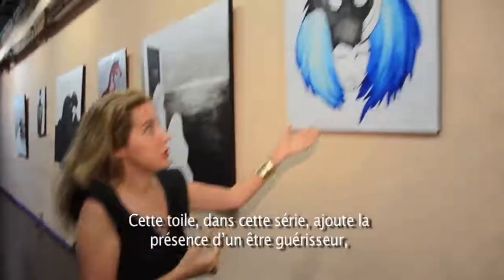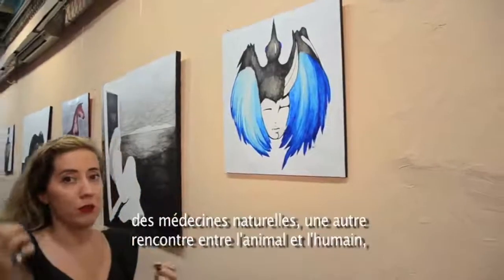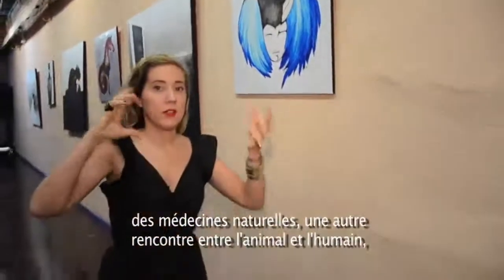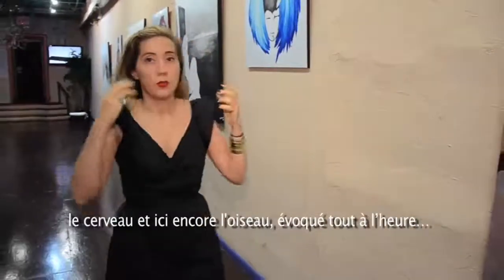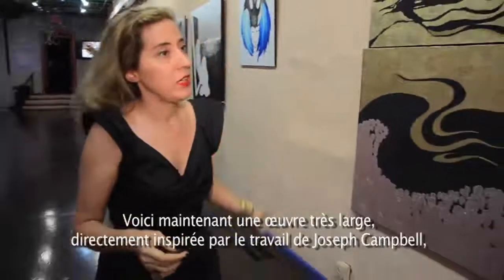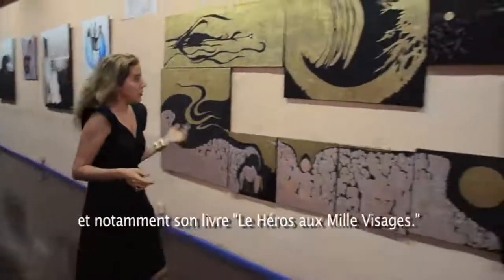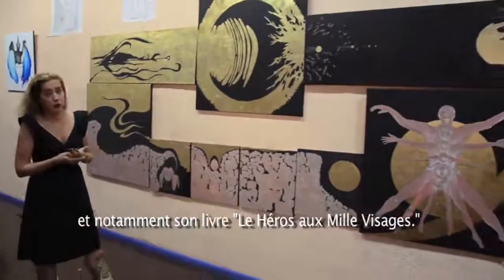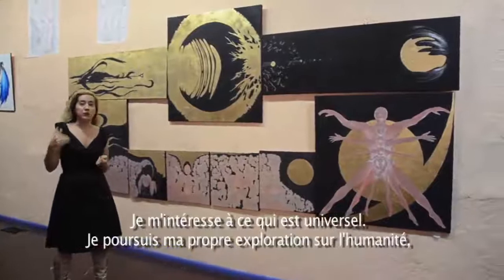And this is also a piece from that series, where it's more the idea of the healing power of being between the animal and the human and the cerebral, and to be like the bird we were speaking about earlier. This is a big piece. In short, very much inspired by Joseph Campbell's work, in his book The Hero with a Thousand Faces. Again, I'm interested in what is universal.